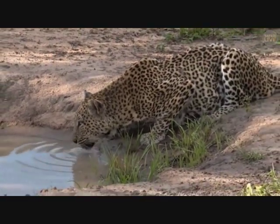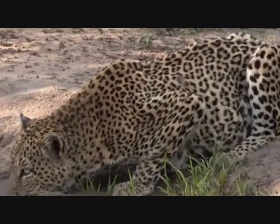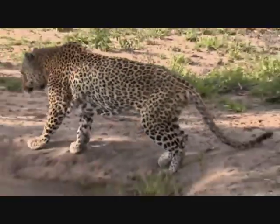Now if you look just above his left front leg, you'll see that there is a bit of a wound that is just on there. It's not a very big one, but right there in the middle there's a little cut that's on that area.